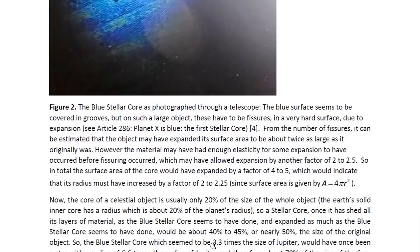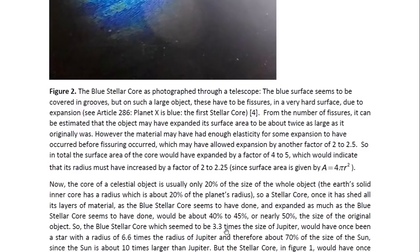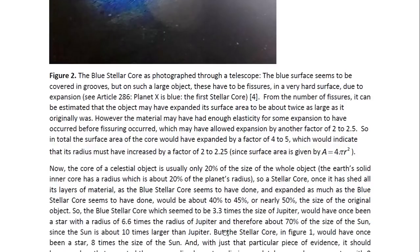Now, the core of a celestial object is usually only 20% of the size of the whole object. So the Earth's solid inner core has a radius which is about 20% of the planet's radius. So a stellar core, once it has shed all its layers of materials, and expanded as much as the blue stellar core seems to have done, would be about 40 to 45% or nearly 50% the size of the original object.